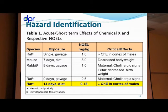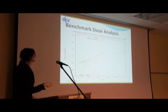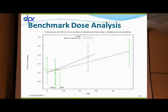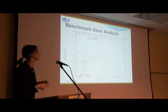And so we looked at these NOELs, and then we select the lowest one. This would be the one that might be used as a regulatory endpoint. And then we determined that rat is the most sensitive species based on this table. This is a benchmark dose analysis that we put into the dose response evaluation section. So basically, it's a mathematical model. Those are experimental points, and it's a curve fitting program. And here you can see those two doses, somewhere around this area is the dose that we do not expect to see health impact.